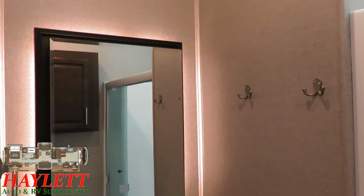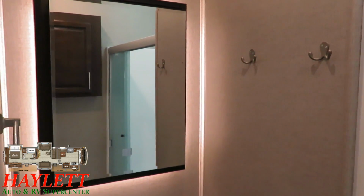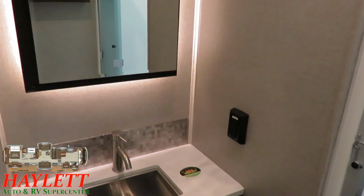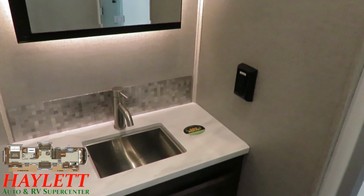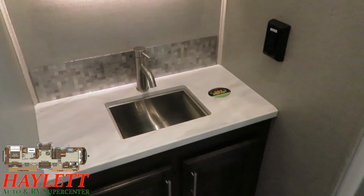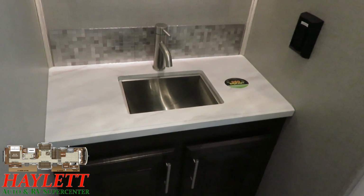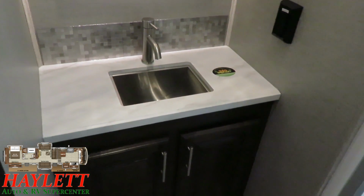So over here, you've got one of my favorite features, the backlit morning mirror. So that's kind of like those indirect LED lights. If you need to use the bathroom at night or in the morning and you don't want to disturb anybody, you're good to go. And this is a sealed edge countertop material here, so it does vary from the kitchen, but it's still a superior material, not like a cheaper T-mold. You can see they're still using nice stainless hardware in there.